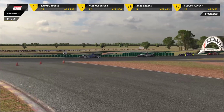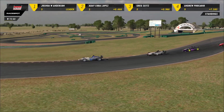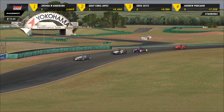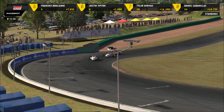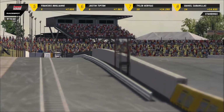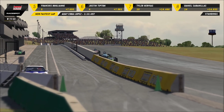Now, trying to look a little bit further up the field. Francois Boulian, the last lap, he was able to get really close to Andrew Procario, but it really wasn't enough to get the run to get P4. And that battle for the lead, well, it kind of looks like Areca Lopez was able to close the gap just a little bit more. Confirmation of the lap time here in a moment. It's Josh Anderson with a 13.8 with a 13.4 for Areca Lopez.